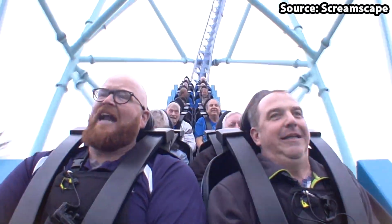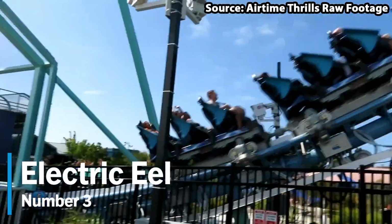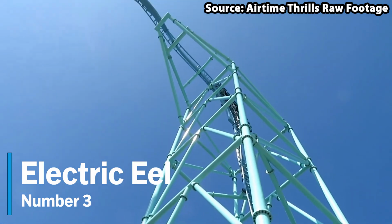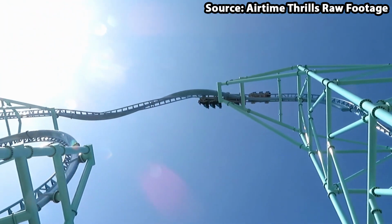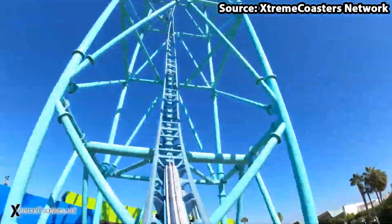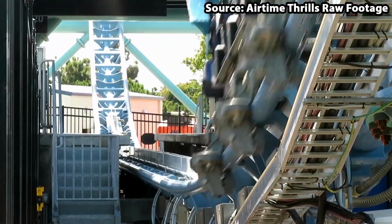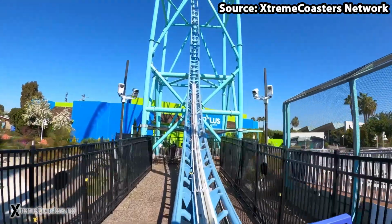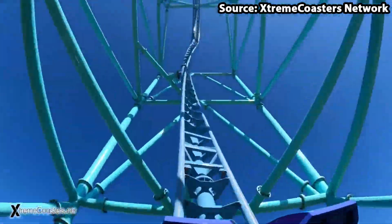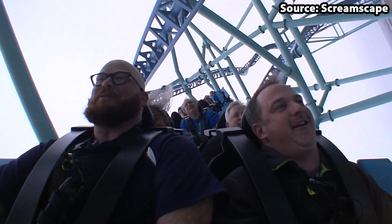Here we enter the top 3 rides at the park, and things are about to turn a little bit thrilling, as we have Electric Eel, the park skyrocket. Now from first sight this may seem not like a lot, but oh boy, on ride it cannot be any different. As soon as you and the rest of the thrill seekers' lap bars have lowered, you will instantly be launched forward and backwards to a max speed of 62 miles per hour.